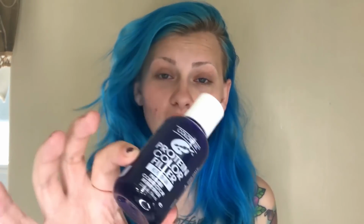I have products under my sink, in boxes, in a storage unit. I have so many products that I probably never have to buy hair color ever again, and I found some stuff. This is a platinum protein color filler. Platinum protein color filler.